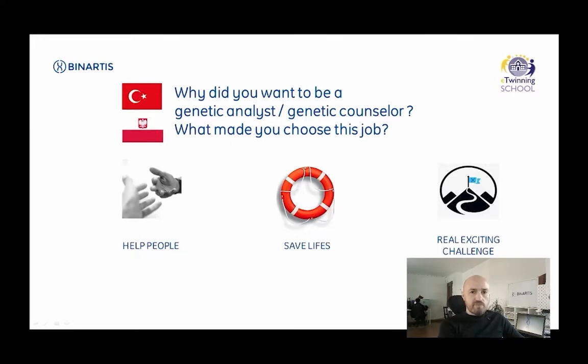I think it's very rewarding to be able to save lives, and also it's a real exciting challenge. Genetics is advancing a lot these days. In the last years, and in the future, it is going to advance a lot more, and this is a real challenge, a very exciting area to be working on.